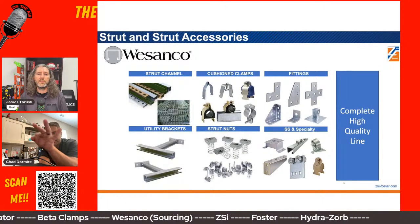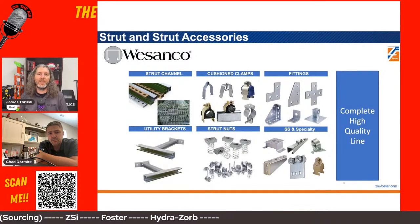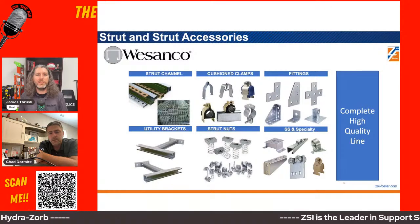And then the third one. I think I only said two, but there's actually three. We do very well with wall brackets and utility brackets, which are pictured down there in the bottom left. We move a lot of those products. So.